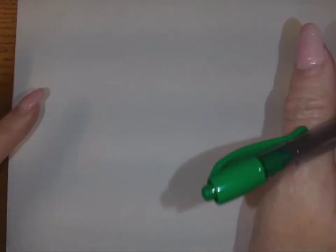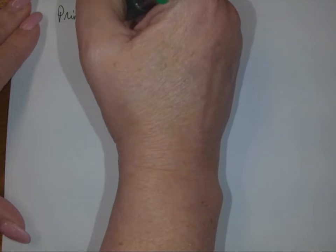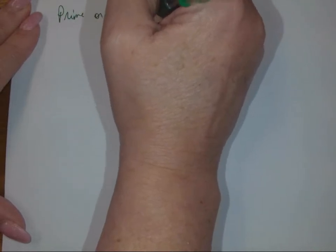All right, so we're getting ready for our Major Quiz 4 test, and we're going to do a review on that. We're talking about prime and composite numbers, and we're talking about prime factorization. So prime or composite, remember our prime numbers are the numbers that are only divisible by themselves. Composite divides by anything else besides 1 and itself. And remember that 1 is not a prime number because it only divides by itself.